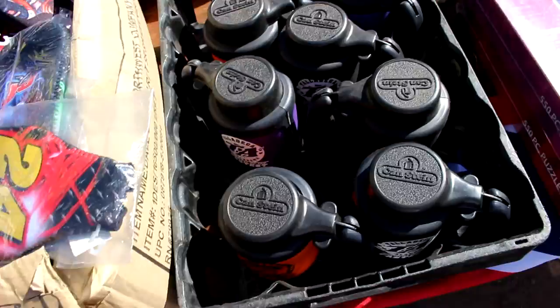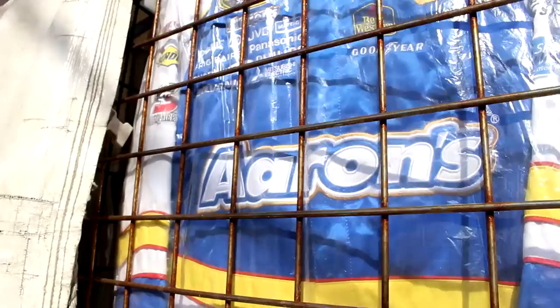Is this David Ruderman? Oh my god. It's a David Ruderman jacket. This looks like a very small one. Yeah.